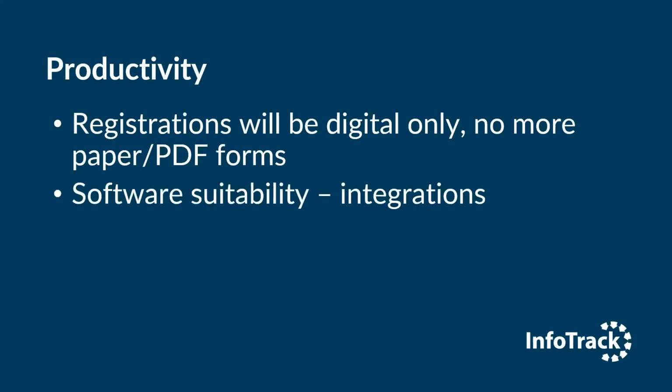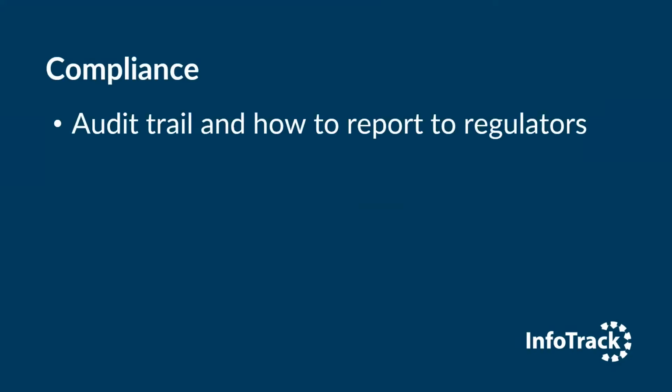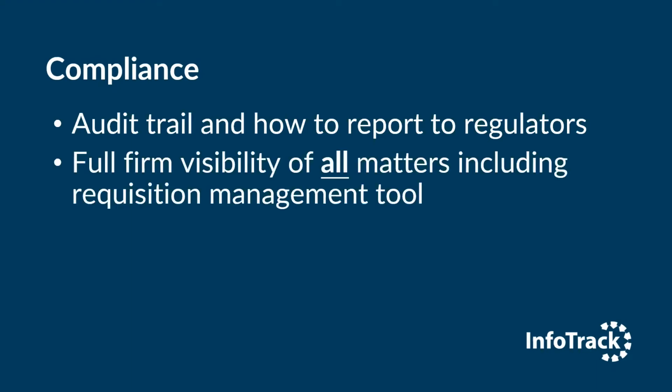You need to consider your software suitability, so your integrations with your case management system, and the ability to directly liaise with the caseworkers as well. And then from a compliance point of view, being able to show an audit trail and how to report to regulators, full firm visibility of all your matters, including having a requisition management tool and key dates automation.